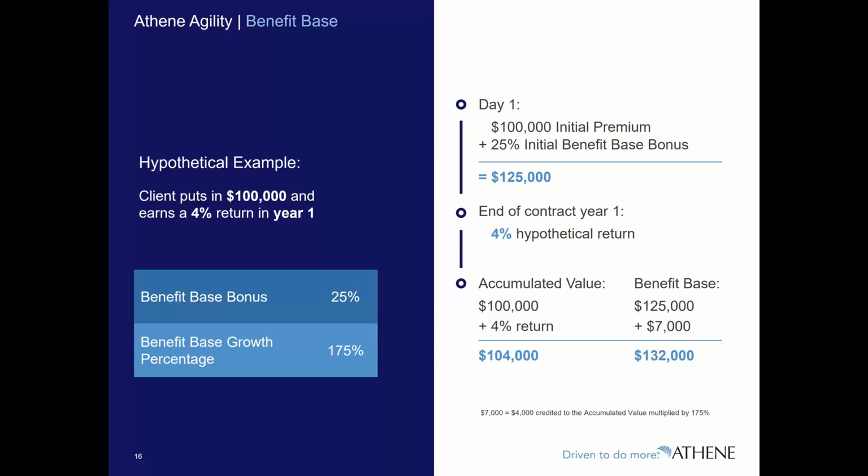So let's say that in the first year, the client earned a 4% return. So their accumulated value would go from $100,000 to $104,000. But the benefit base would grow by that $4,000 multiplied by that 175% factor. So the benefit base would actually grow by $7,000. So at the end of the first year, the account value is 104, the benefit base is 132.